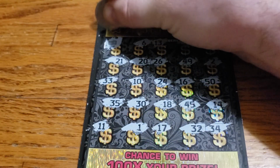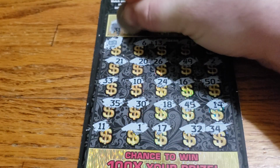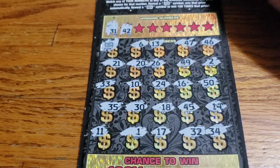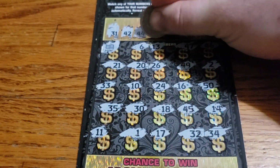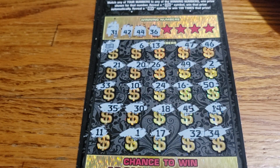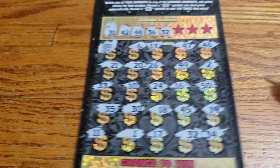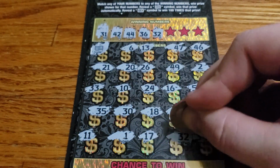See if we can't scratch our numbers for anything else on this ticket. 31. We got the 30 and the 1 right next to each other. 42. No 42. 44. No. 36. No 36. 32. We did have a 32. Right down here, we got a 32.